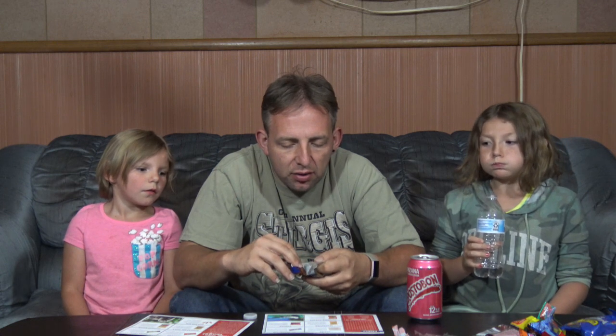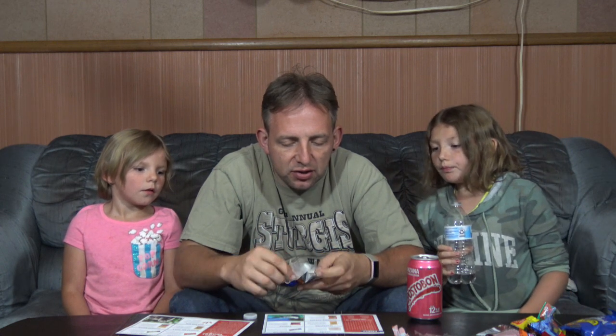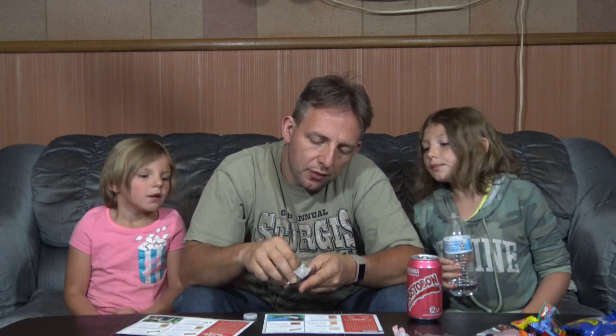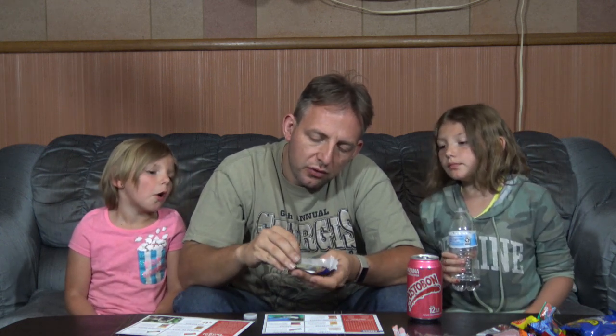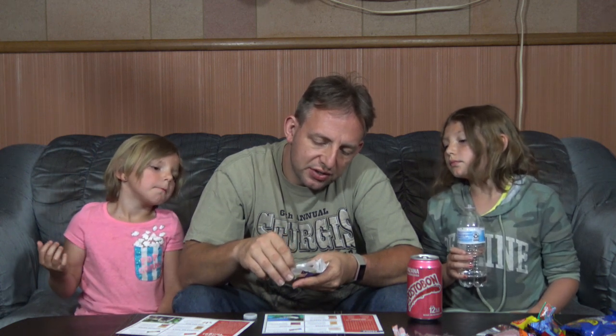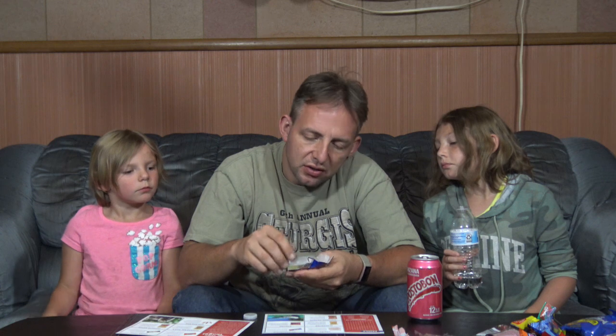Come on, let go of the sticker. I don't know why it won't let go. Oh, it's because they use glue to stick it on there. It's part of the production process. No worries. At least you know how to get stuff on.